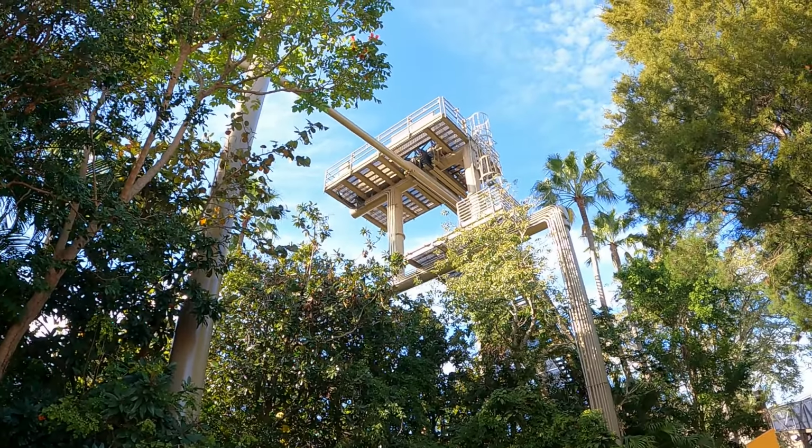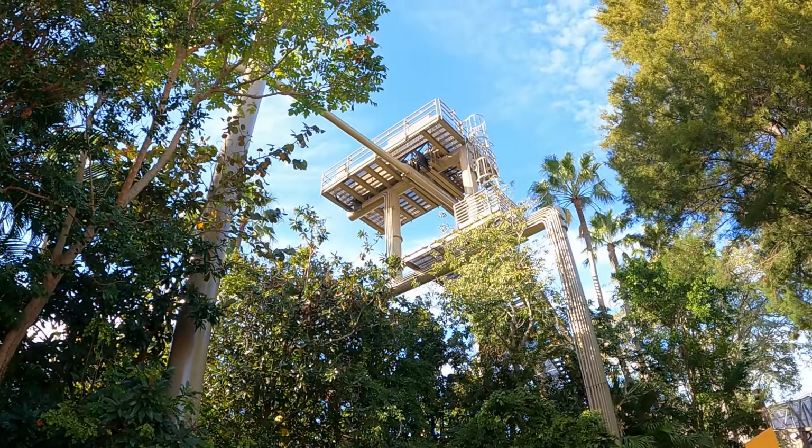It's exciting that this ride's almost about to reopen too. It's been a long time.